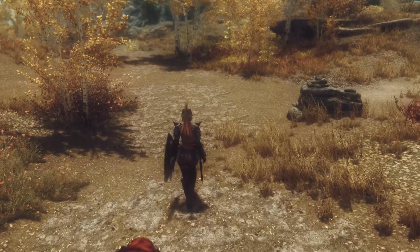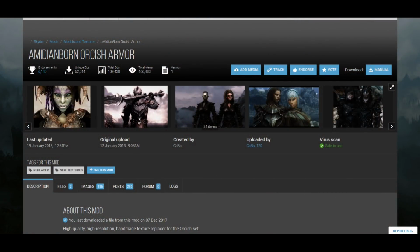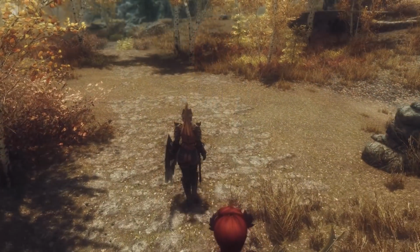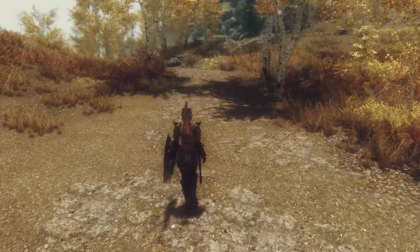To improve this armor set even more, I suggest using one of the Amidian-born retextures for the Orc Armor. I myself went with one of the lighter versions just because I thought it looked better. I will now show you a quick slideshow highlighting some of the mixes and matches for this armor set.